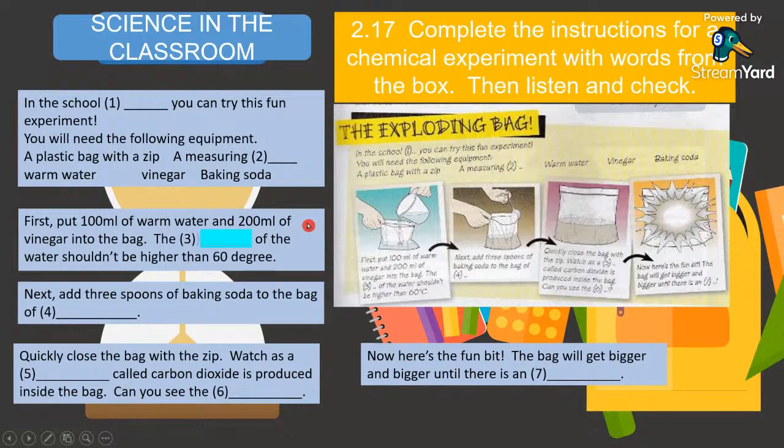Okay, now let's look at activity 2. Complete the instructions for a chemical experiment with words from the box. Then listen and check. So these are the sentences here. Because this picture is not very clear, I transferred the sentences here. Okay, let's listen and fill in the blanks.